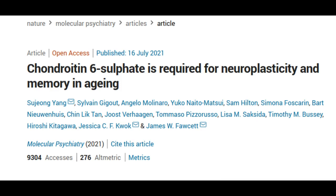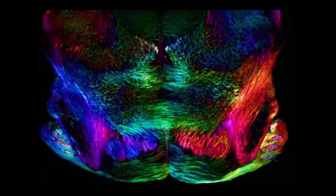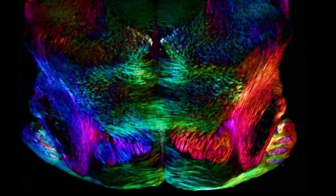PNNs contain compounds known as chondroitin sulfates. Some of these, such as chondroitin 4 sulfate, inhibit the action of the networks, inhibiting neuroplasticity. Others, such as chondroitin 6 sulfate, promote neuroplasticity. As we age, the balance of these compounds changes, and as levels of chondroitin 6 sulfate decrease, so our ability to learn and form new memories changes, leading to age-related memory decline.